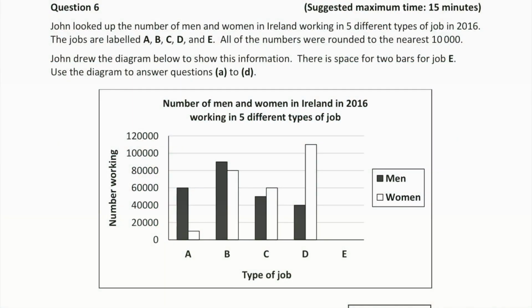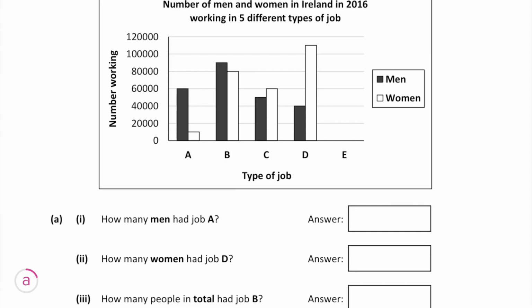Essay, which is worth 30 marks. We're told that John looked up the number of men and women in Ireland working in 5 different types of job in 2016. These jobs are labelled A, B, C, D and E. We're given a diagram showing this information, and in part A part 1, we're asked how many men had job A.